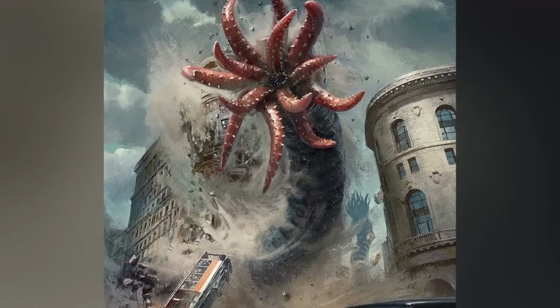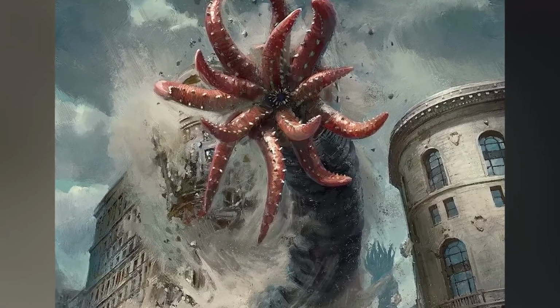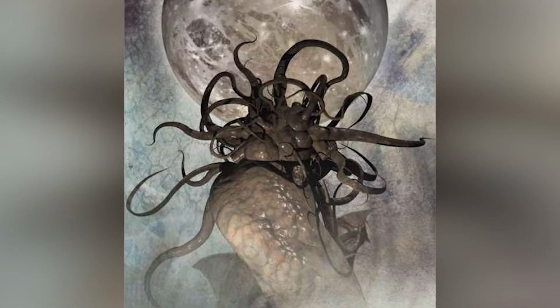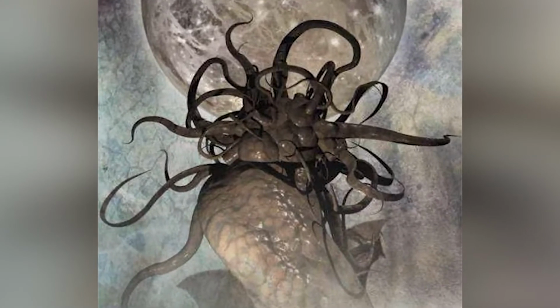Shudde M'ell is the supreme regent of the Chthonians, a species of giant tentacled worms. He is the largest and most powerful. Back before humanity existed, he teamed up with the Great Old Ones in a war against the Elder Gods. When they lost, the Chthonians were imprisoned underground as punishment, with Elder Gods using Starstone artifacts to keep them there.